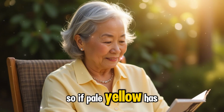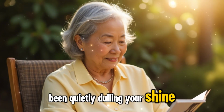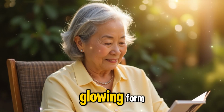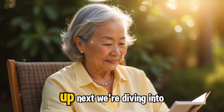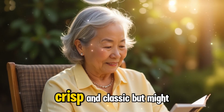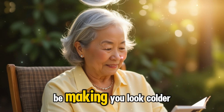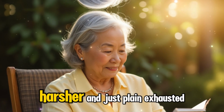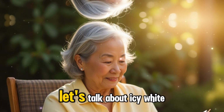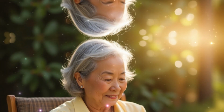So if pale yellow has been quietly dulling your shine, I invite you to rediscover yellow in its grown-up, glowing form. Up next, we're diving into a color that seems safe, crisp, and classic, but might be making you look colder, harsher, and just plain exhausted. Let's talk about icy white.